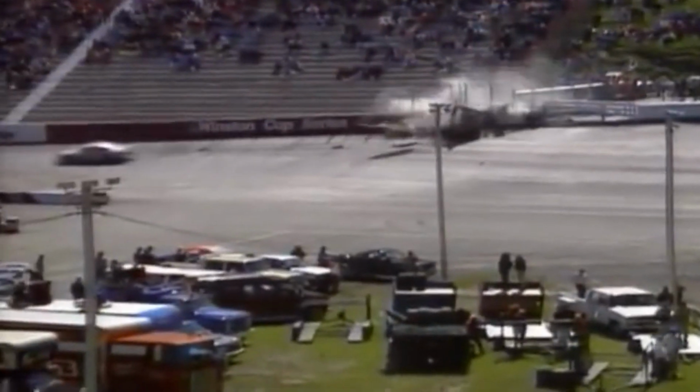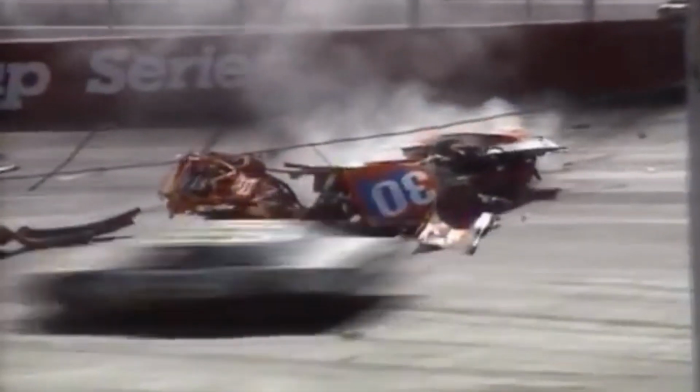Michael Waltrip's car begins to slip and slide on the outside and contacts the concrete wall nearly head on. The car is sawed in half by that concrete barrier there. One of the most spectacular and violent crashes I have ever seen, Ned Jarrett. Jerry, I've been involved in auto racing for more than 30 years, and I don't remember ever seeing a car torn up this much. The safety crews had run over to the car. Likewise, older brother Darrell Waltrip was there.